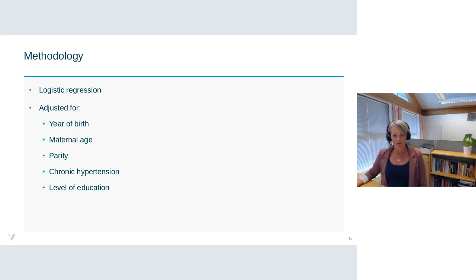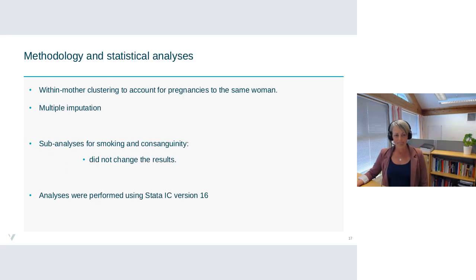Adjustments were made for year of birth, maternal age at birth, parity, chronic hypertension, and level of education. And to account for dependency among pregnancies to the same woman, we used robust standard errors that allowed for within mother clustering. We assumed missing values to be missing at random, and missing values were imputed using a multivariate normal model with 5 imputations. And we used a statistical program called Stata for all analyses.